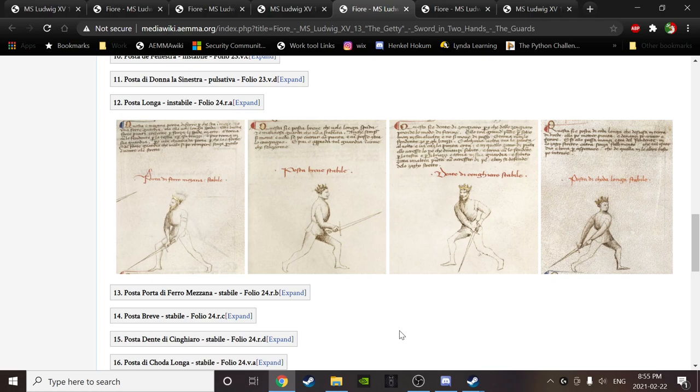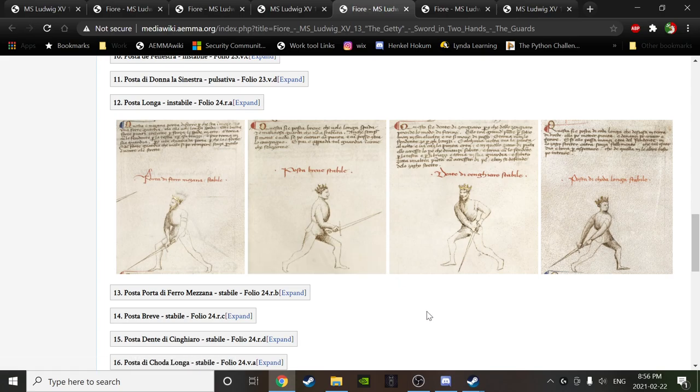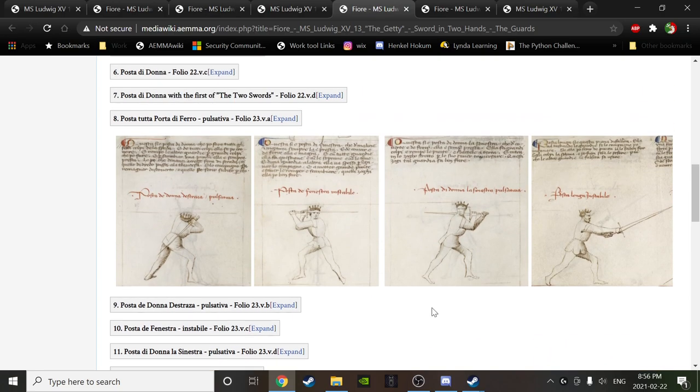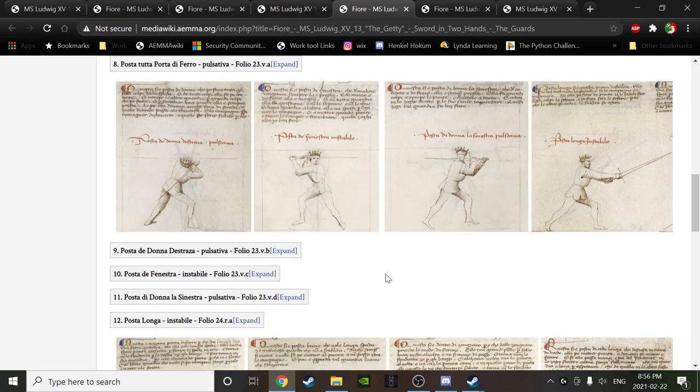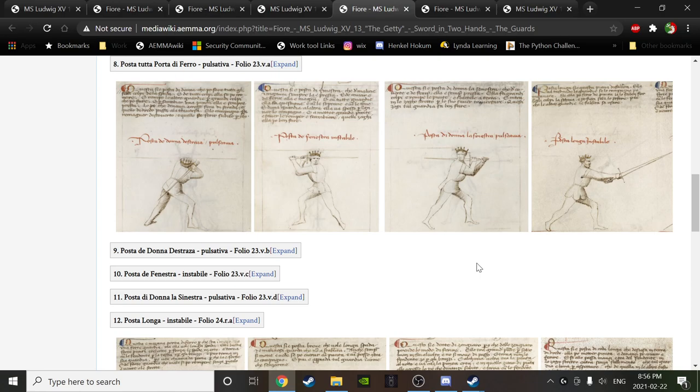So a refused position is when the weight of your position is not 60-40 in favor of the front foot, where 60-40 would constitute an aggressive position. It's an aggressive body position. Rather, a refused position is where the weight is shifted 60-40 in favor of your back foot, assuming that your face is facing the enemy. So in this case, here we have a figure, folio 23VD. The position is refused from the enemy that the scholar is looking at. Whereas posta longa here is not refused towards the enemy that they're looking at.